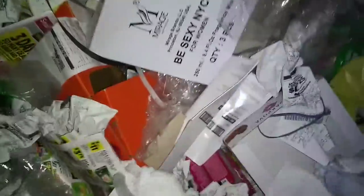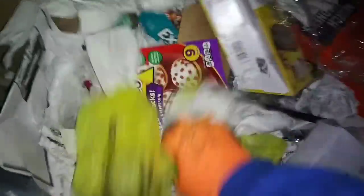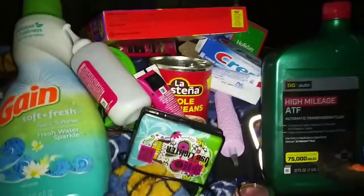I thought I'd seen a couple more things. This came out of that one box, hair coloring kit right here. We'll take that. See if anybody wants that. See what else we got. We got some bagel bites. Wasn't too cold today, so I'm not too sure on these. But we'll check them. See if they're cold enough to keep. That looks like trash. What do we have over here? We have some high mileage automatic transmission fluid. Look at this, guys. That's pretty awesome. I haven't stopped at too many places yet, so this is pretty good to hit this.